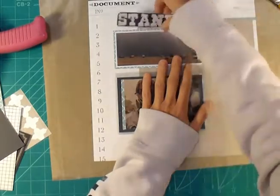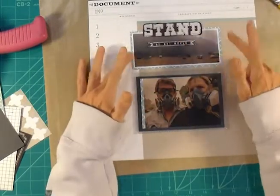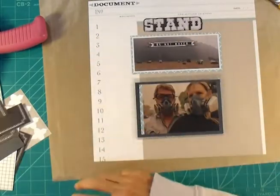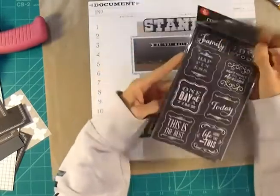I also am documenting this, and I'm using pictures and information from the internet, so I wanted it to be more like a news story or documentary style, or office supply items on here.